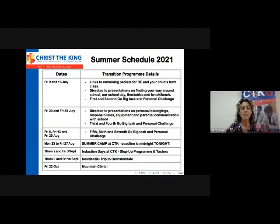The first 2 days back will be Thursday the 2nd and Friday the 3rd of September, but don't worry, we will send out a letter and an email nearer the time to make sure that you've got all the information that you need. So they'll be doing a transition programme day where they'll be doing lots of different workshops to get to know everybody, and then they'll be doing some taster sessions on the second day on lots of different practical subjects, and then they'll receive their timetable ready for the Monday when we start for real.